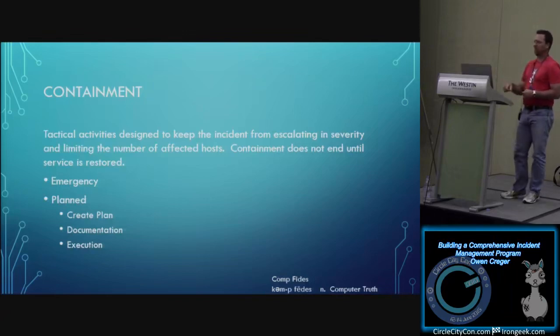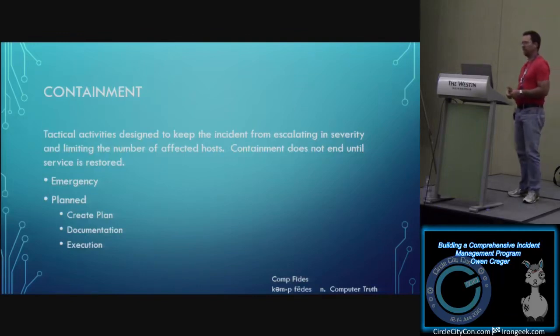So we've brought in the business folks who are responsible for those systems. I've got the network engineers and the systems engineers all involved. So we sit down and come up with a way on how to contain this incident to keep it from impacting the rest of the business or other systems around it. Build the plan, document the plan, and then we execute the plan.